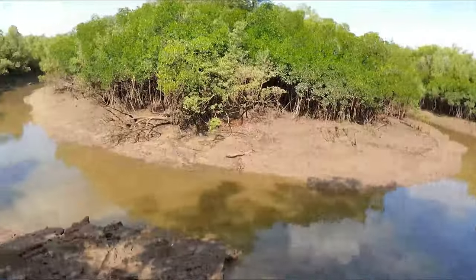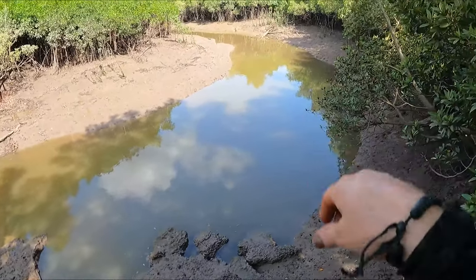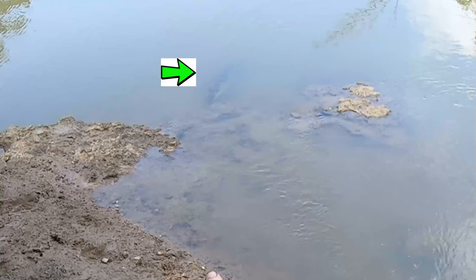All right, our fourth and final pot. So this is the spot we were at before. I don't know if you can see it, but there's our other pot over there. And I've just come to this side, bit of an S bend here. So there is a crocodile looking at me right there.